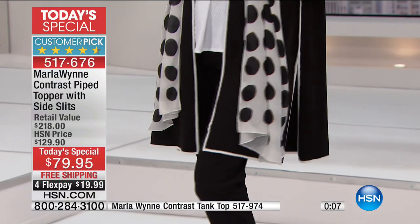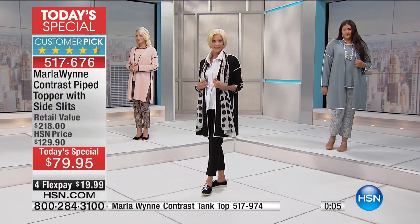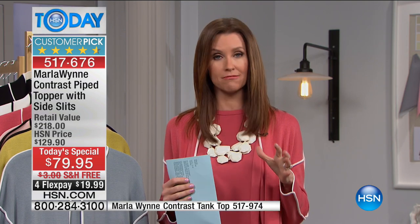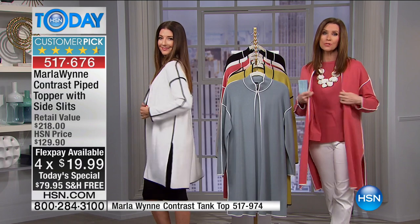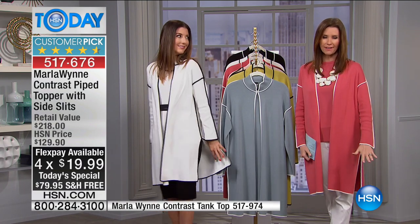And this is a $218 value. So you're saving $138. It's rare that we see an incredible discount like that on a Today's Special. Save $138 and you will be the only one wearing your beautiful topper. So pretty. So flattering. Every age.